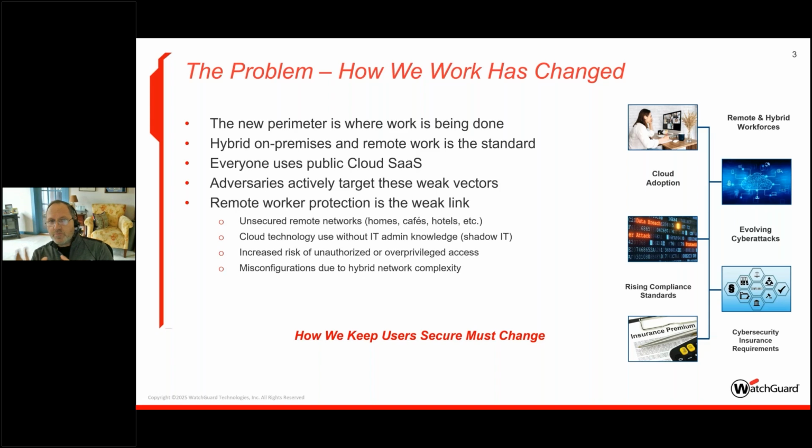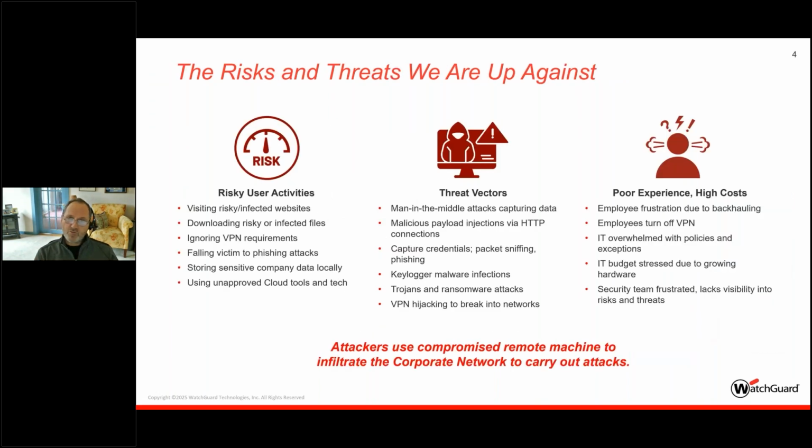And let's look at some of these challenges, both from risks and threats, but also from the business side of user experience and cost. So we talked about some of the risks.